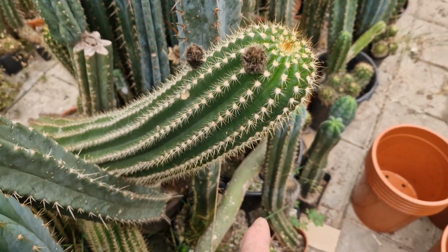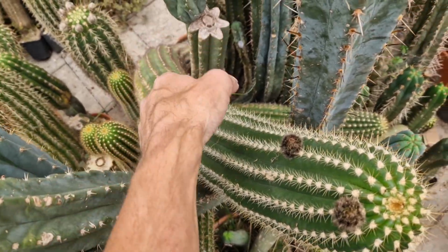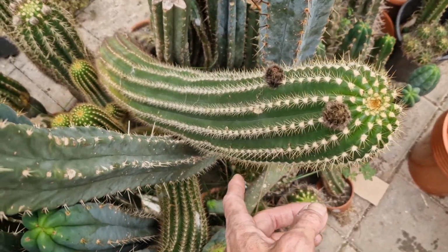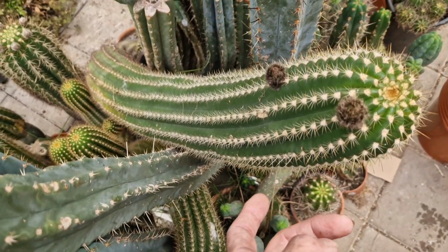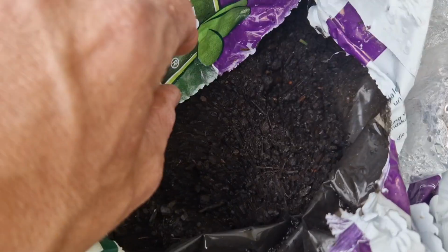By the way, flying saucer here. I decided that I'll probably take the tip off so I can root it separately, so I can take this heavy plant out of the pot so I can repot it. I would love to put this one in a bigger pot, but it's so heavy that I have a hard time lifting it.